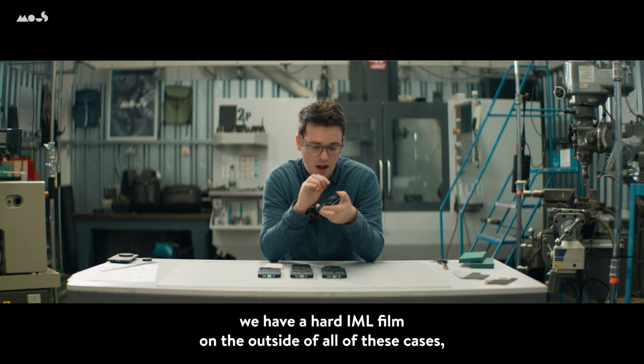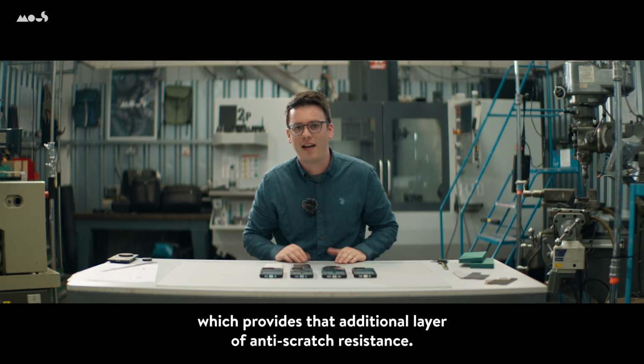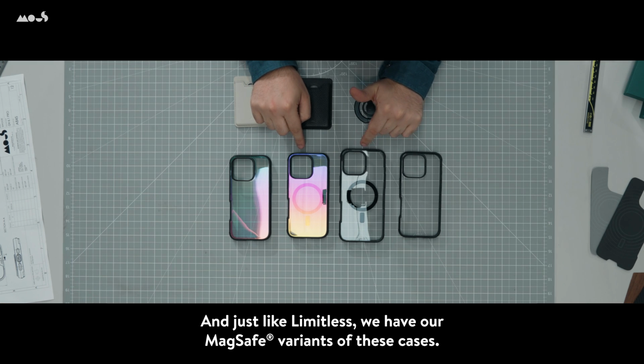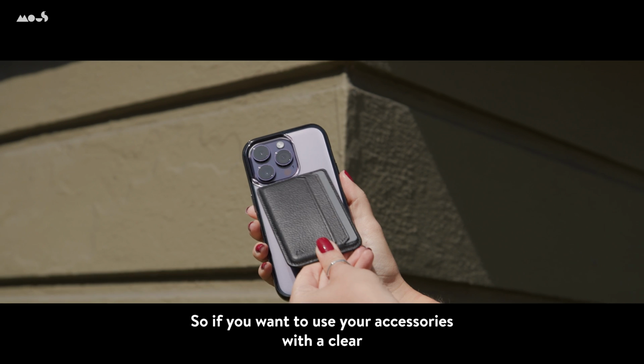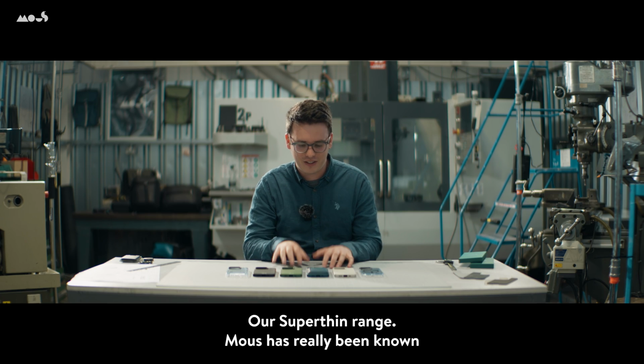We have a hard IML film on the outside of all of these cases, which provides that additional layer of anti-scratch resistance. And just like Limitless, we have our MagSafe variants of these cases, so if you want to use your accessories with a clear case, you can. So next up, let's take a look at our newest range of phone cases, our super thin range.